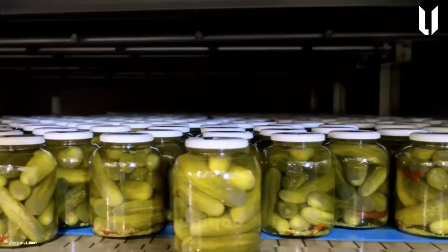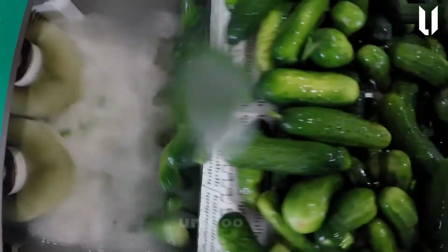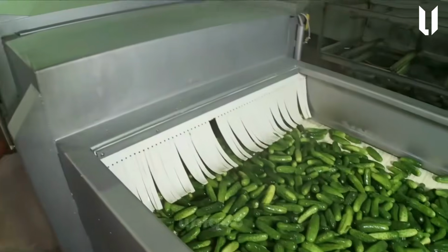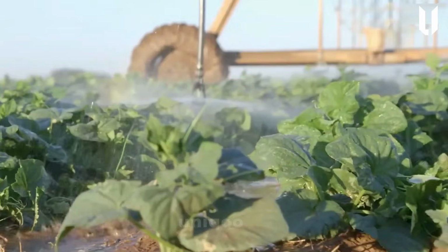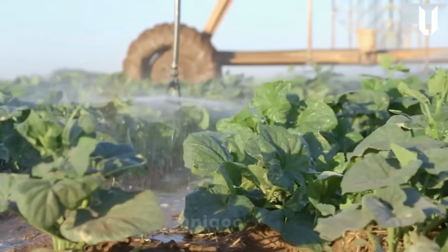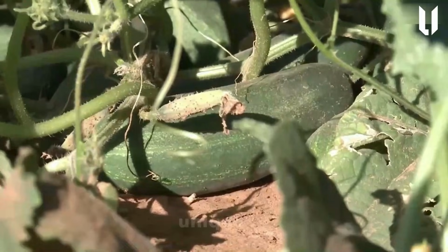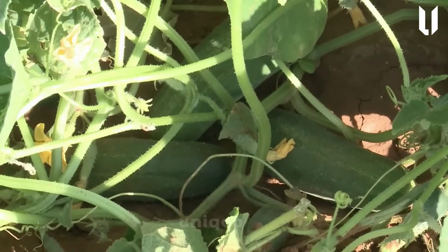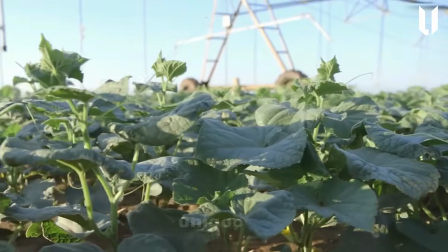Today, we visit a modern pickle processing factory to see how fresh cucumbers are transformed into the crunchy, flavorful pickles people love. California, especially the Central Valley, is one of the top cucumber growing areas in the country. The warm summers and mild winters create perfect conditions for growing this crop.